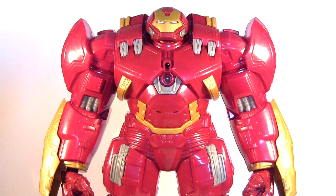Well, Tony, I'm not sure how well reasoning with the Hulk will go, especially when you've clearly built an armor specifically to beat the crap out of him.